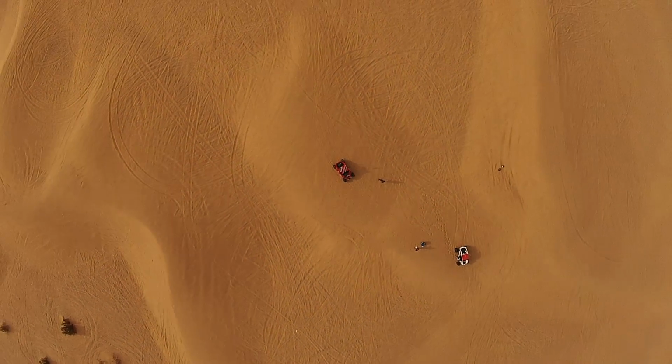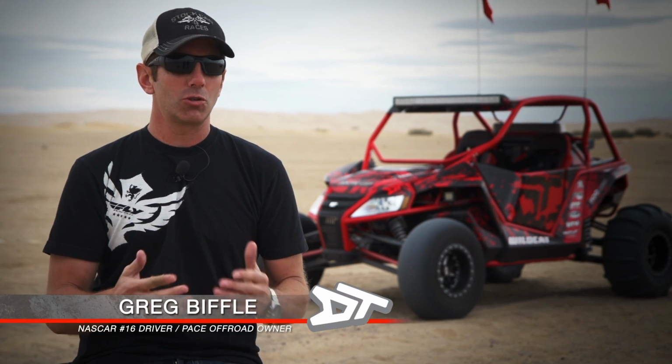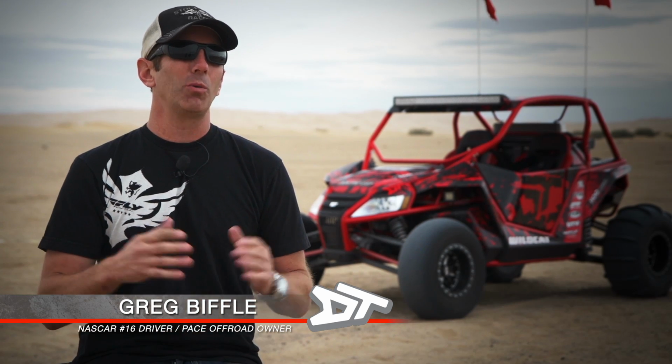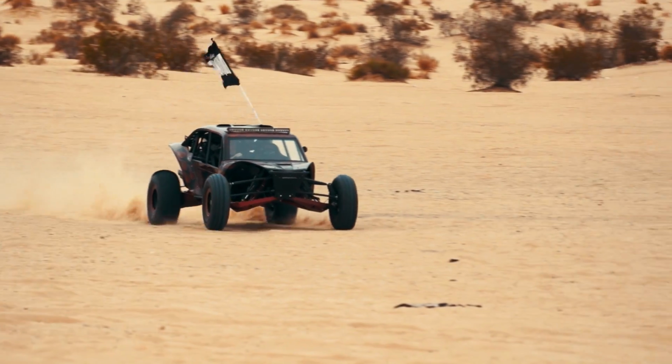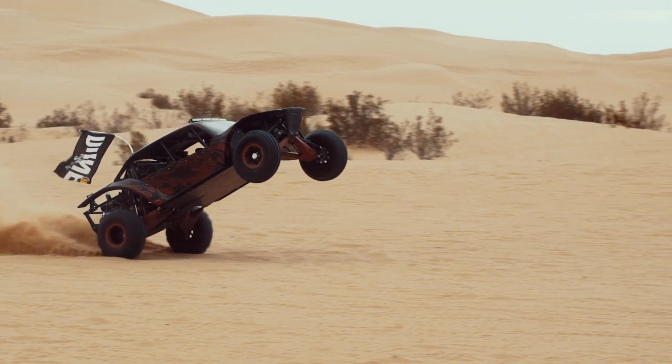I started riding in the sand a little bit growing up as a teenager. Just really loved it and enjoyed it. And then came to Glamis a few times, saw the big sand cars and always wanted one, and it took me a while. But once I got a sand car and I had Banshees, that's the kind of riding I love to do.